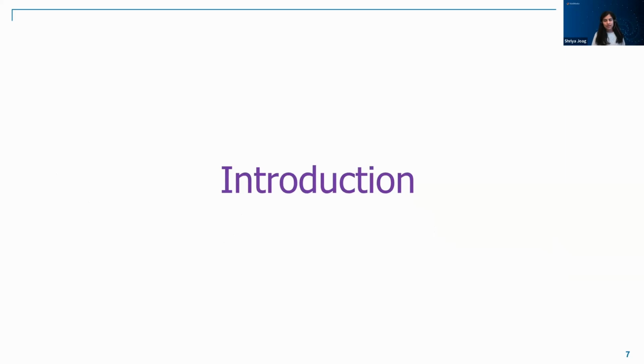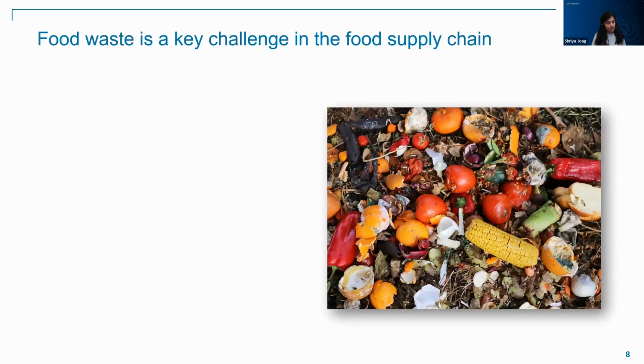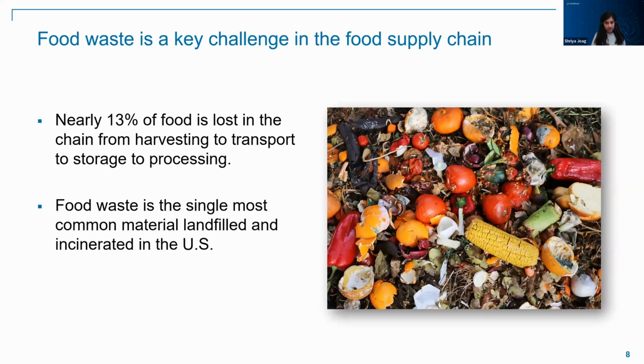How many of you expect that when you go back and you open your fridge, you'll find something in there that has gone bad and you need to toss it out? That's food waste. The food supply chain from farm to consumers also faces the same challenge of waste. Nearly 13% of food is lost in the chain from harvesting to transport to storage to processing. Food waste is also the single most material landfilled and incinerated in the US.